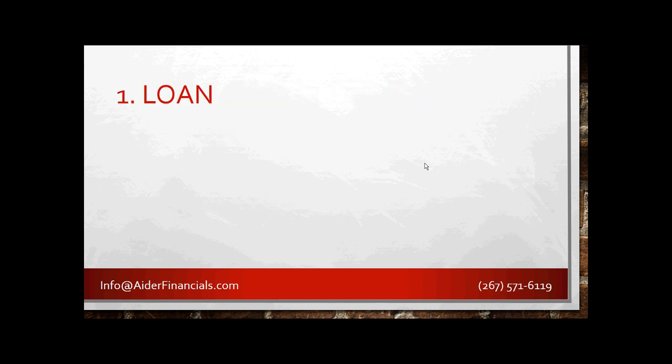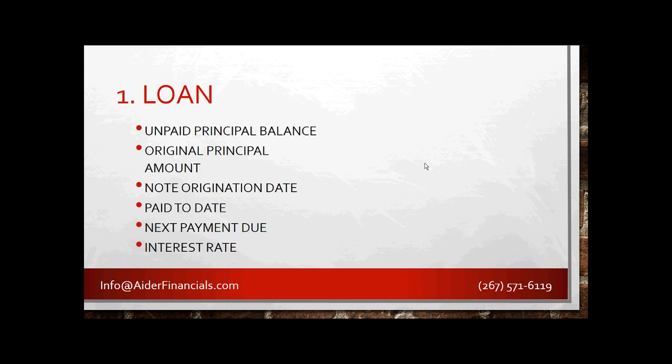So let's talk about the loan. When you see the tape, the first thing that you would look at is the unpaid principal balance, or the UPB, on it. This may be a driving factor for the bid amount or the bid price, or it would be the starting point for your bid.